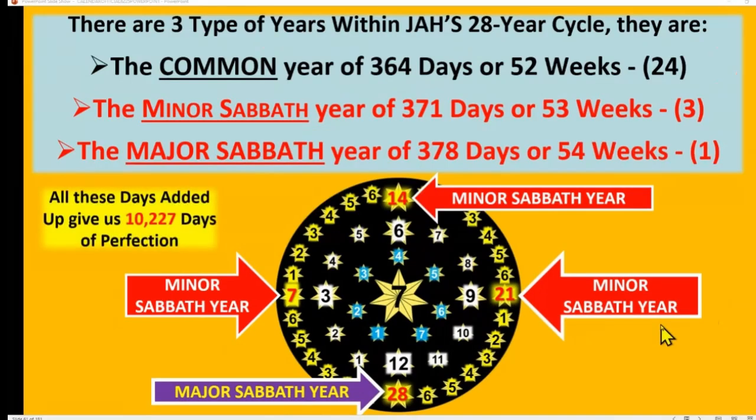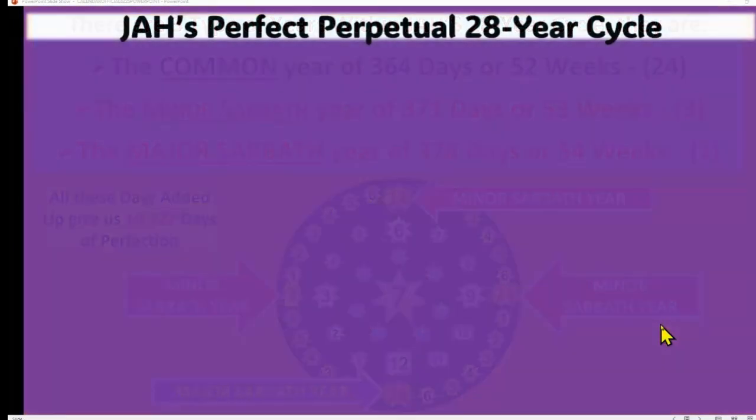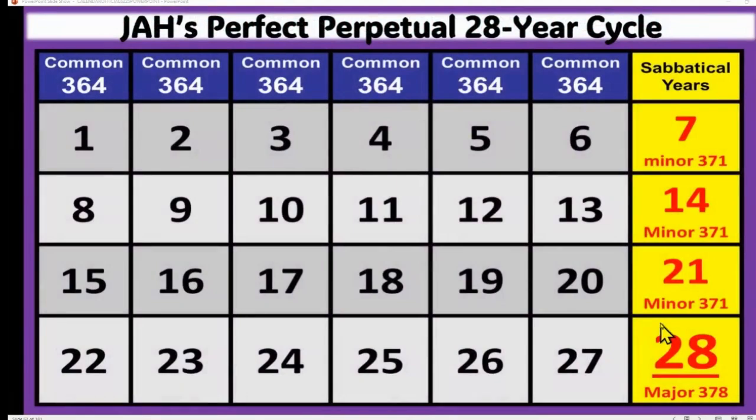Wow. All these days added up gives us 10,227 days of perfection. You see, just like I said, showing you before, there's 24 common years because there's 1, 2, 3, 4 times 6. 6 times 4 is 24. These are all common years.